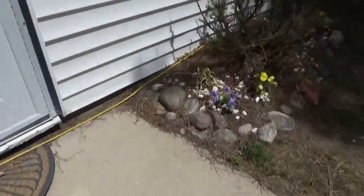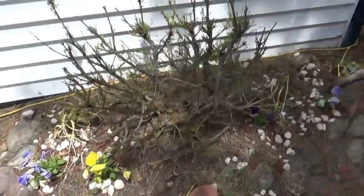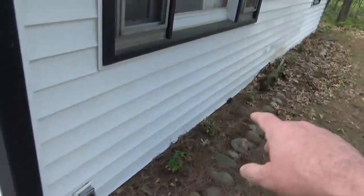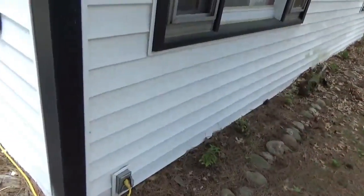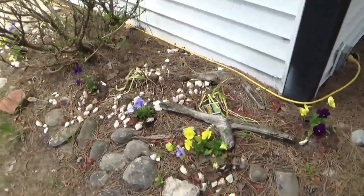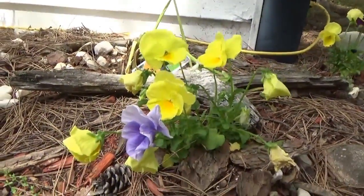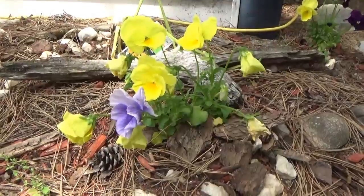Over here. Those are really growing well. And then down the side, we've got peppermint planted all through there. Looking really nice. Spring is finally here in June.